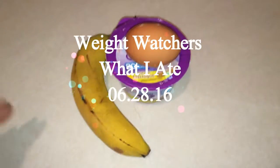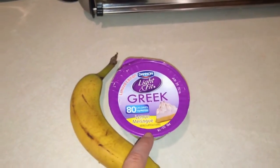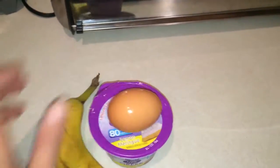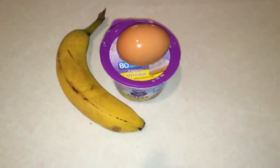Tuesday. So really boring breakfast today, but I need something fast. So I'm having a yogurt for 2 points, egg for 2 points, and a banana for 0. Let me show you what I am taking to work for lunch.